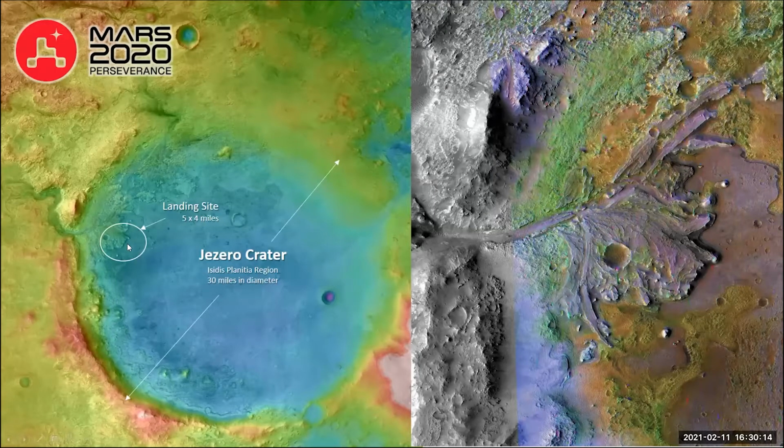Okay, so why send it right there? And it's going to target this almost 5-mile little spot. So all the way from Earth across deep space, all the way to Mars. And we're going to target the land right here, 5-mile little circle on Mars. Well, this is a really neat place.